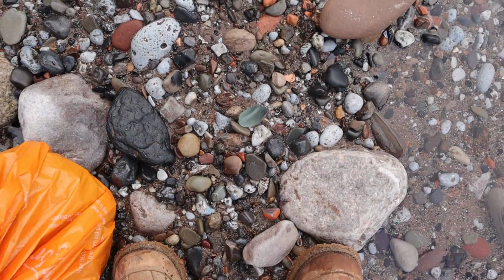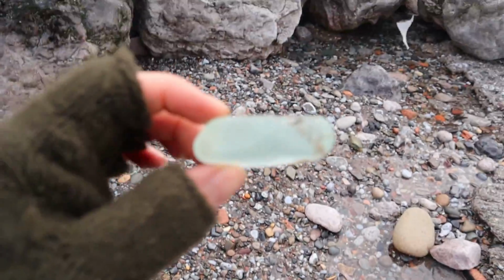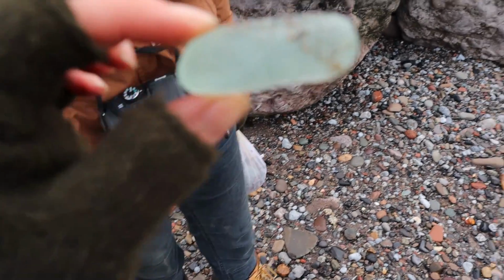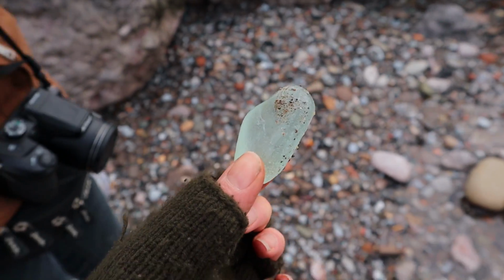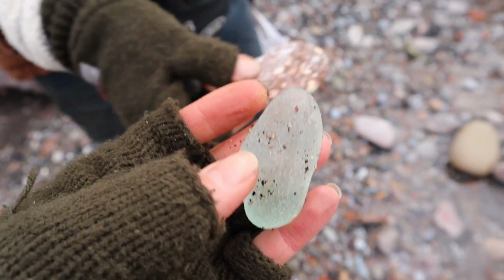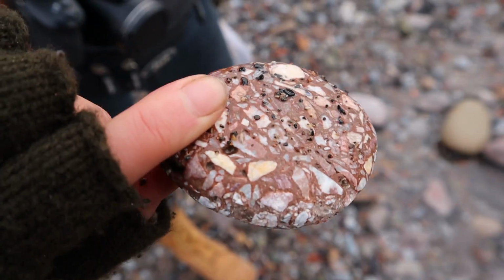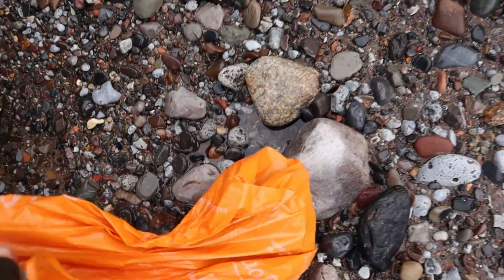Look at this chunk of sea glass that I just spotted on our way back. Look at that. Wow, that's mad. Oh my god. Look at the size of that. What would that have been off? That's crazy. Maybe it's the really chunky base of a bottle or something. Is this natural or is it man-made? I don't know, but it's really beautiful. We should keep it anyway. I really love that.